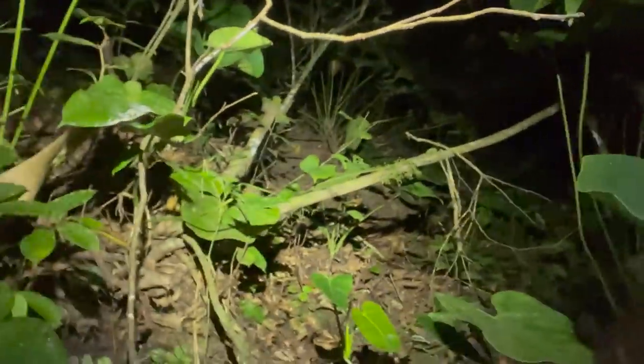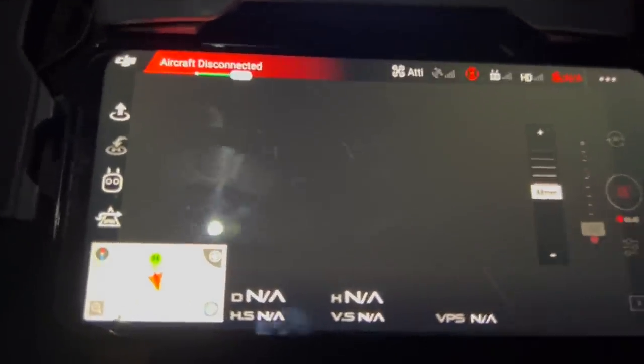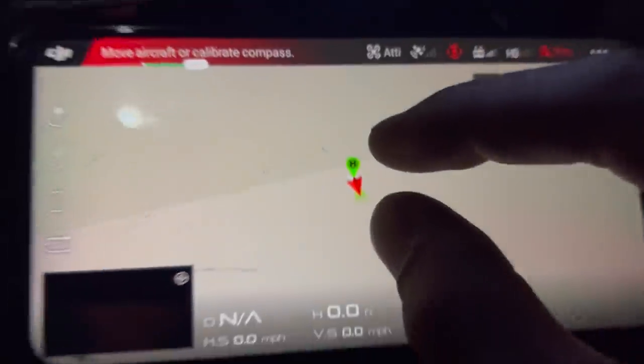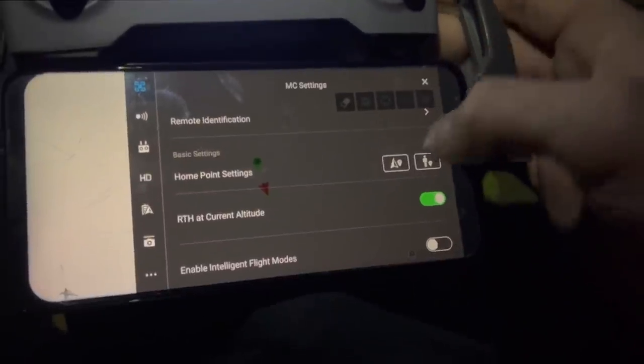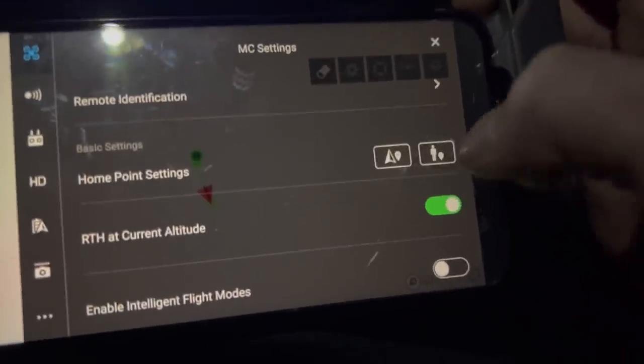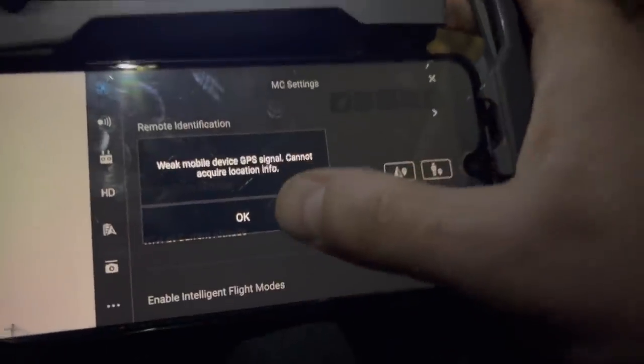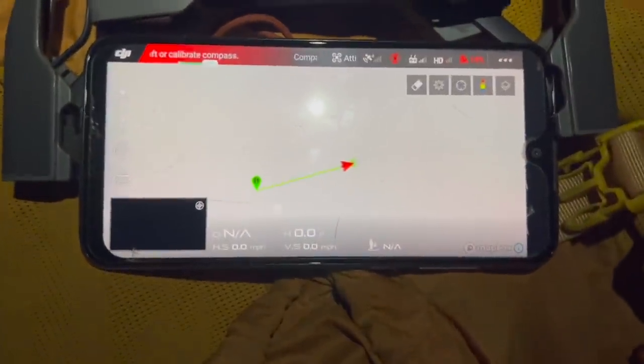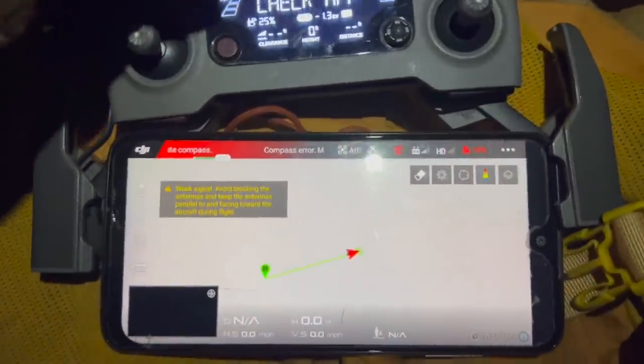Trying to night hike out here up this hill and see if I can find the drone. It's thick and it's a cliff. Oh, it's not looking good. Man, and it looks like the drone battery died. If I can get some sort of a mode that helps me figure out how to get to it. Just show me on the screen. Point settings, okay. Set it where I am. Weak mobile device GPS signal. So, try holding it up here. Just have to keep going up. And shut this off for now. Maybe the battery does better.